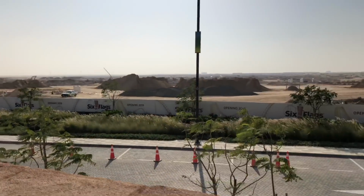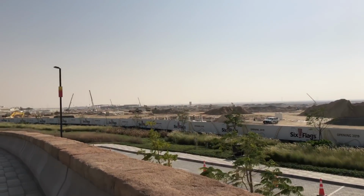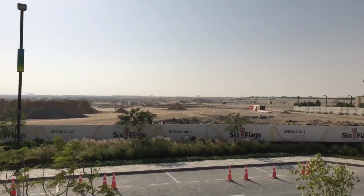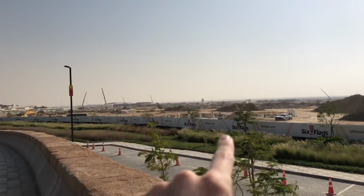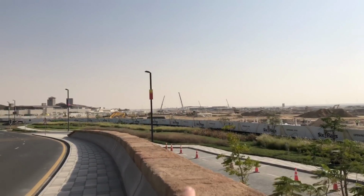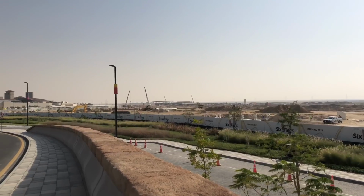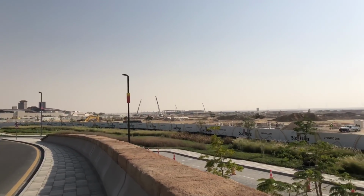So I've come to the bridge that's next to the Peter Hotel, just so I can get a better view. And as you can see, a lot has been happening over the past month or so. We've got some more better foundations down there, and over there as well. The building towards the back is coming on really well. There's a roof that's been put in place.